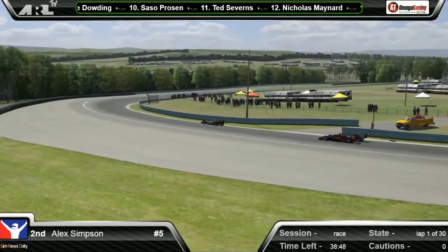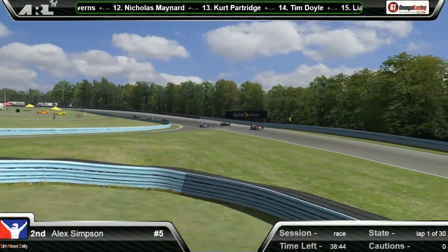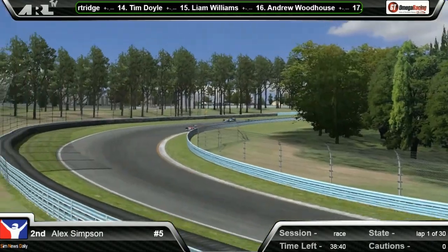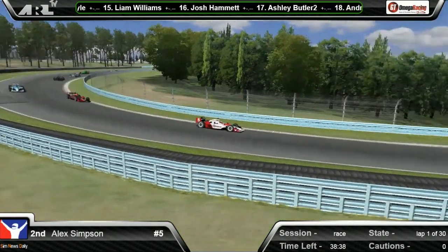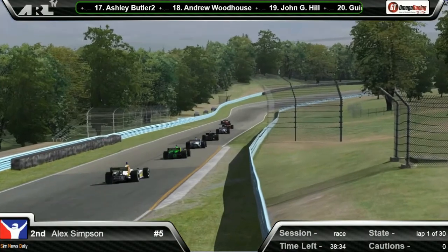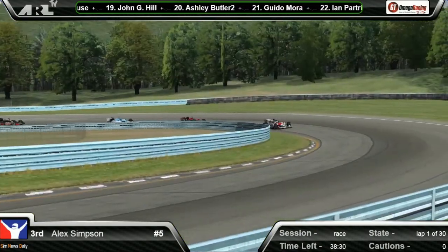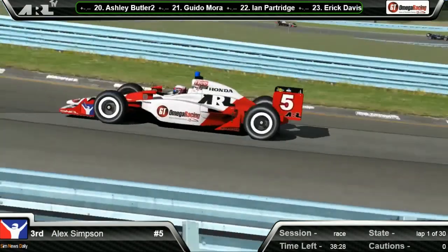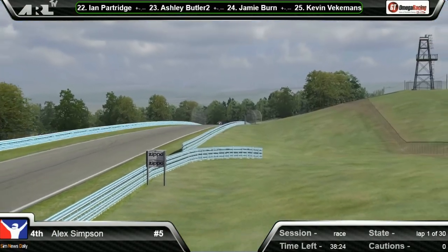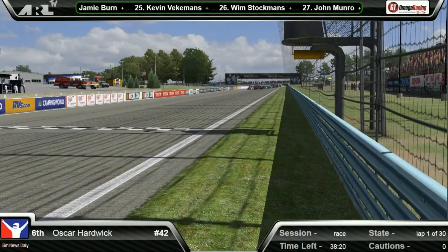He runs a little bit wide, clips the grass, and he allows Sam Kumo to get a run on him. He will have the inside line though for the downhill left-hander. It's quite tricky. Second gear. Alex Simpson will be very happy with those two fighting behind him. And then you've got Kumo. It was a good start, I think. So Oscar Hardwick comes to fourth. Oscar's got himself up to fourth in front of Jerome there.